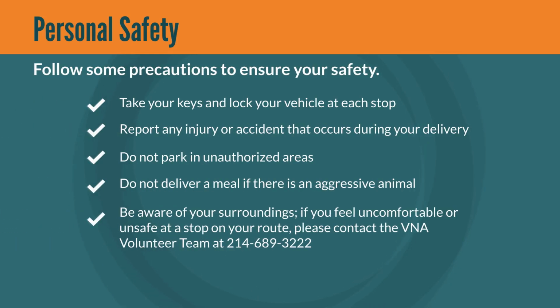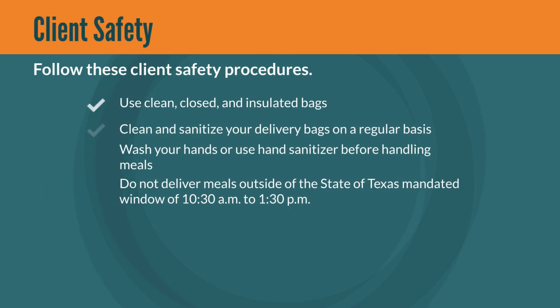Personal safety. Always be sure to take your keys and lock your vehicle at each stop. Please report any injury or accident that occurs during your delivery. Do not park in unauthorized areas, and do not deliver a meal if there is an aggressive animal at the client's home. If there is, please be sure to report it in the app. Also, be aware of your surroundings. If you feel uncomfortable or unsafe at a stop on your route, please contact the VNA volunteer team.